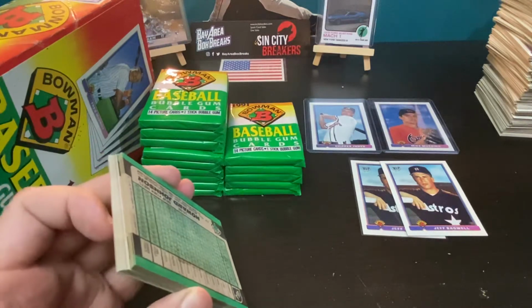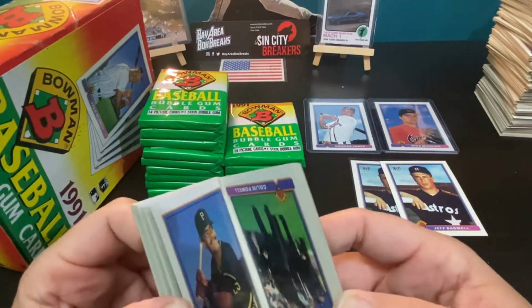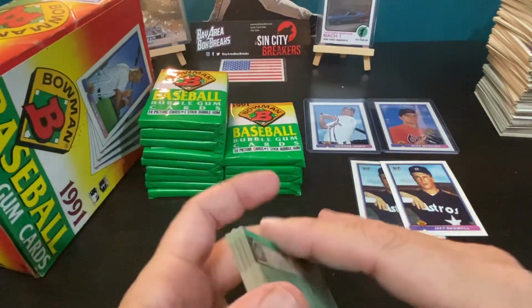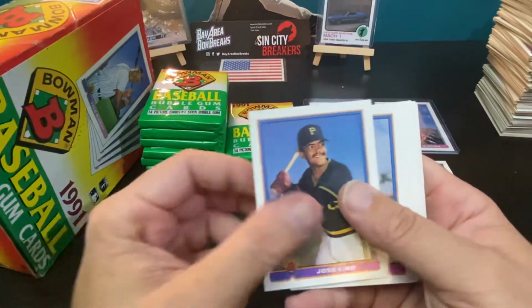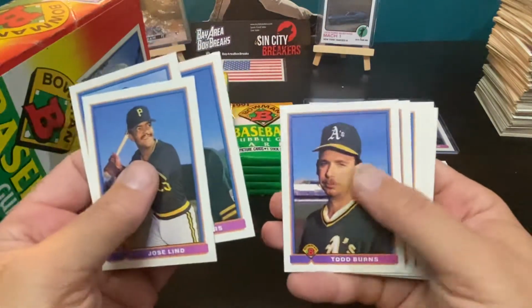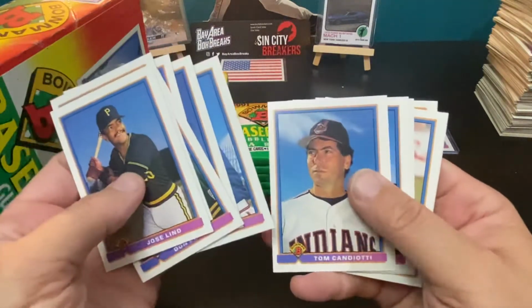So that's kind of an update on what I'm doing, and I don't know how much I will actually open cards here in the next few years, or next few months. But I do have some collections that I've worked on.